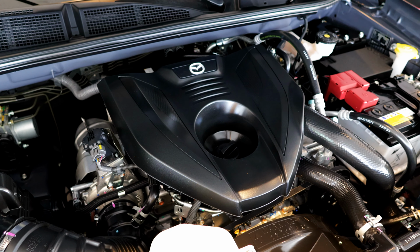Now, when you go down to the climate control buttons and switches here, it's a bit of a step back in terms of the premium level, because this looks like pretty straightforward climate control knobs and buttons here. We don't get those premium feeling switches that the BT50 4x4 automatic gets. So yeah, the climate control setup here works, but it doesn't really look too premium in my eyes.